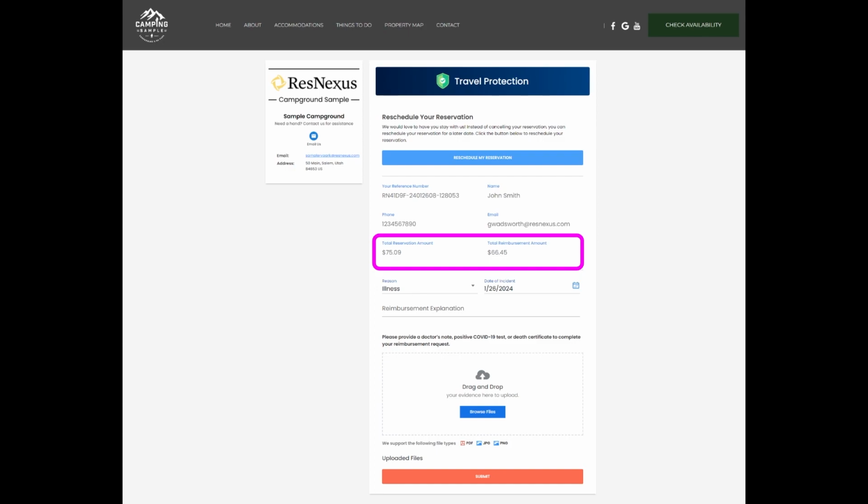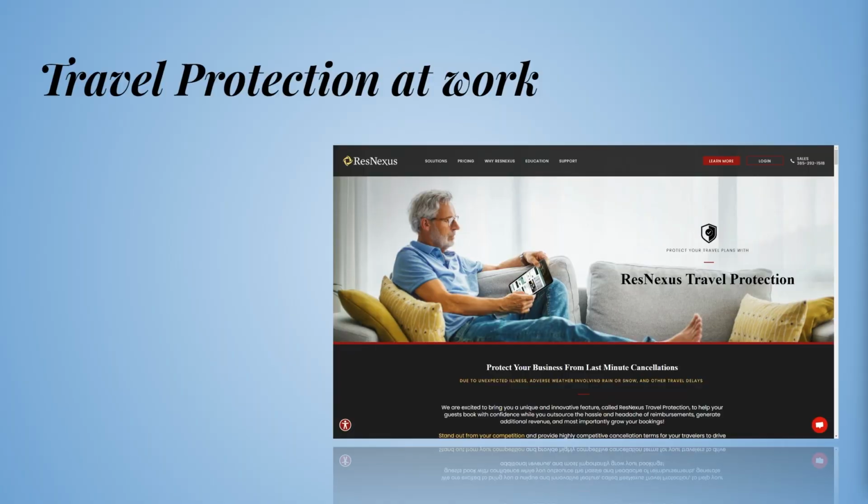And the property's happy too, because they got reimbursed as well. And they didn't have to deal with a frustrated guest or fall back on their standard cancellation policies. And everything was handled from the property. Since I'm no longer going to make it to my reservation, the property actually has the chance to rebook the room or unit and make their money back again. You can see why the service is so popular.